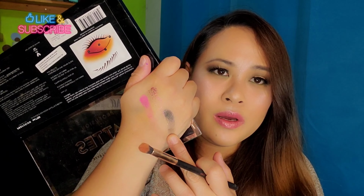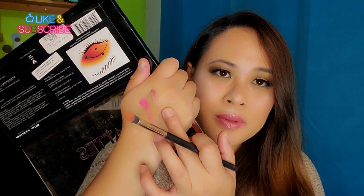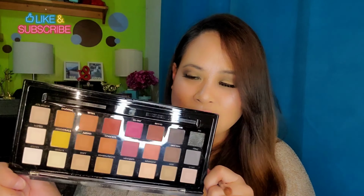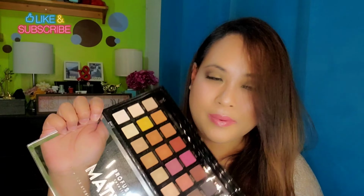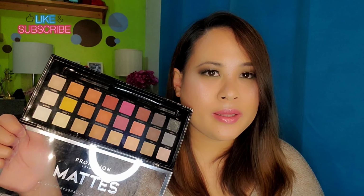It's called VIP. Let me swatch it for you guys. I think this is a black one. Yeah, it's a black shade, black glittery shade, and so funny. It says matte, but it has some glitter. But yeah, I want to try this one.